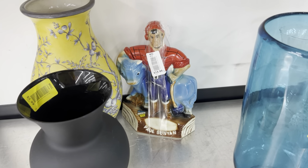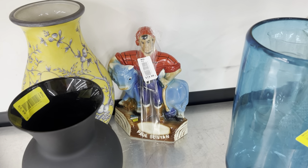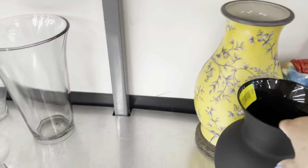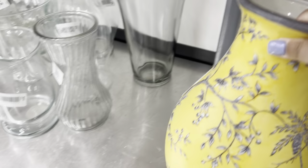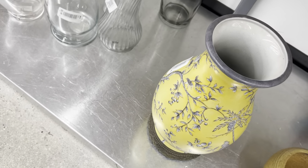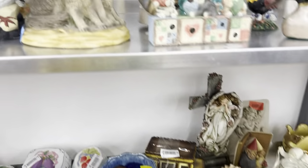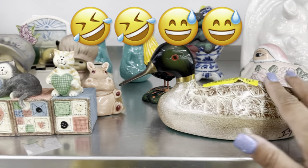Paul Bunyan, $14.99. I think he's a decanter. I don't know. Kind of cool. This one's real cool, but it is very heavy. I don't want to pick that up. It's $25. Okay, maybe the prices are a little too much. I don't know. It's hit or miss.